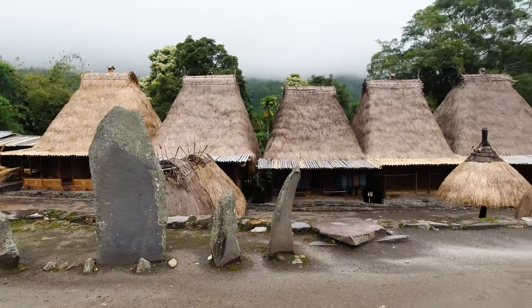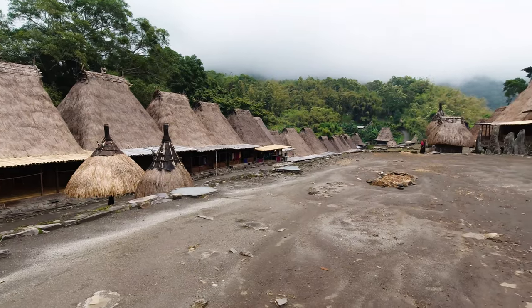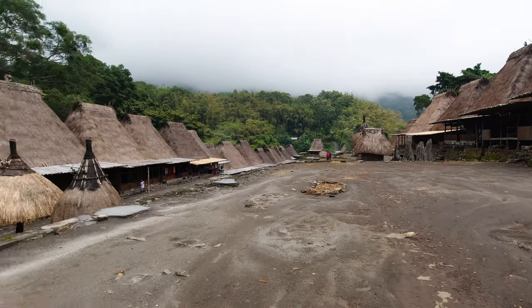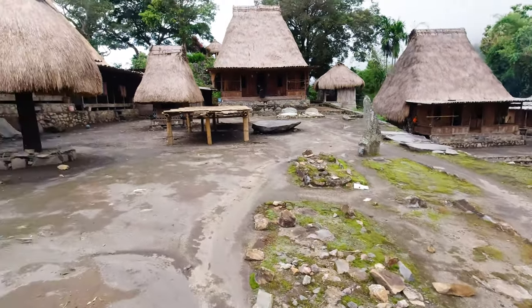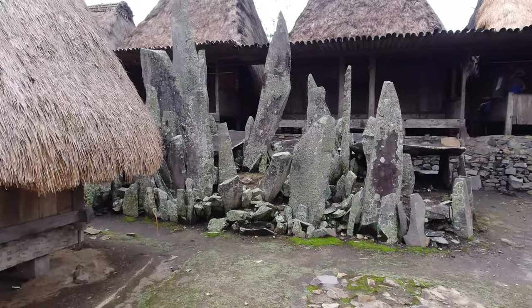Right now, when I'm here, it doesn't feel creepy, but when I think about it, it's not the things that we have in Europe, right? But it's everywhere. There's also a grave behind me. This one.